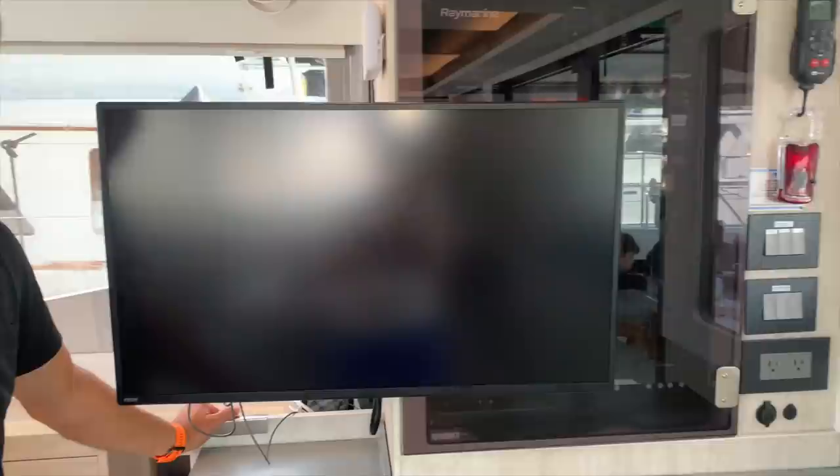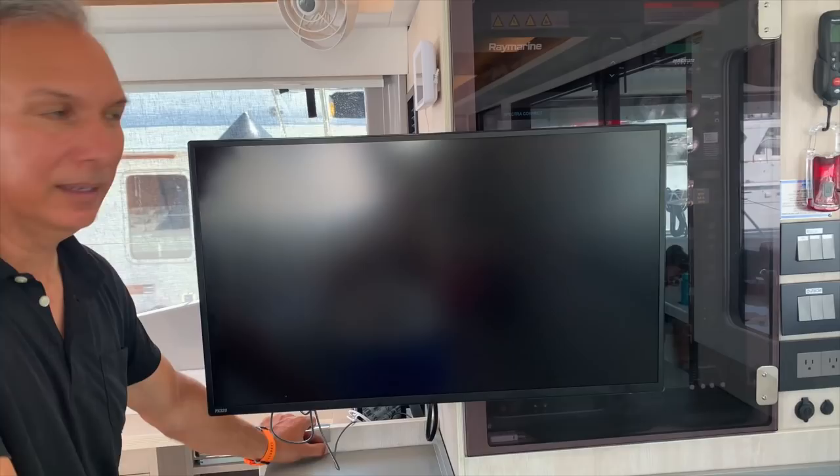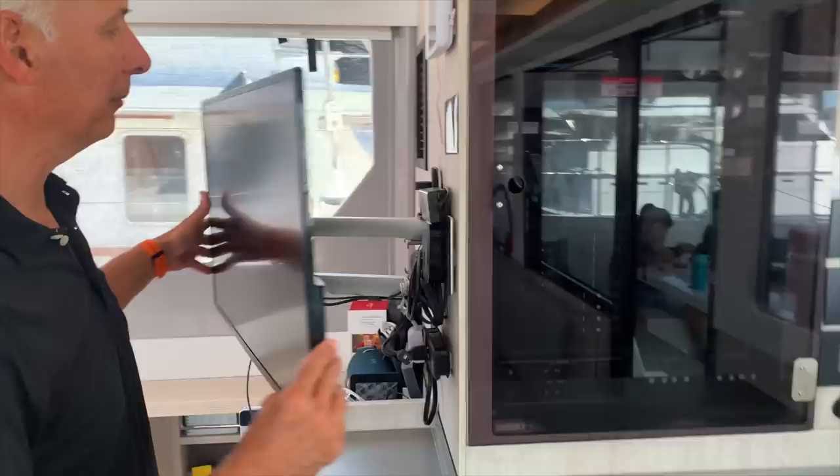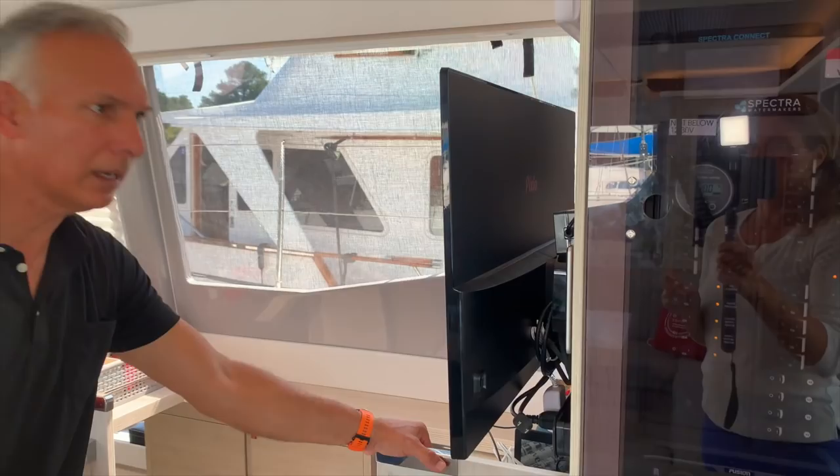I think we would do it the same. We would opt to get this from the factory. Getting an articulating arm for a TV is not that big a deal, but it was just one of the things you have to keep in mind. What size of the TV? I think the max size you can get, at least on the Leopard 45, is a 32-inch screen, because it'll bump up into that corner of the back window area.